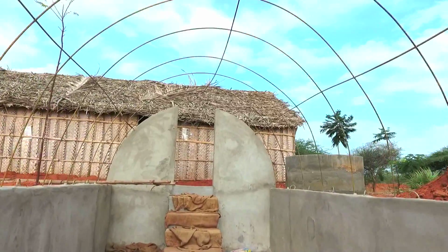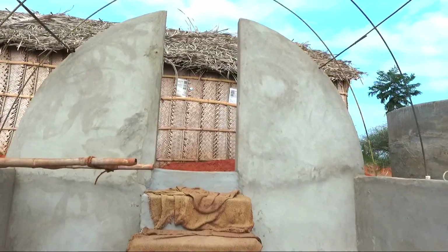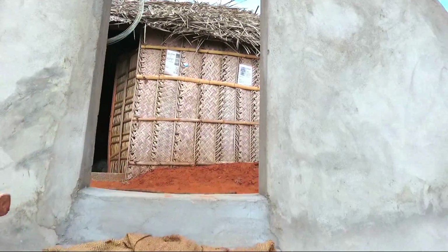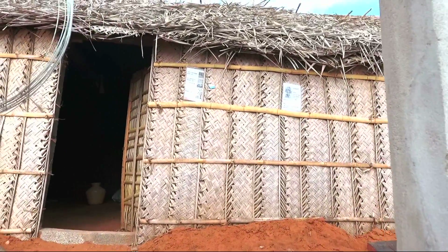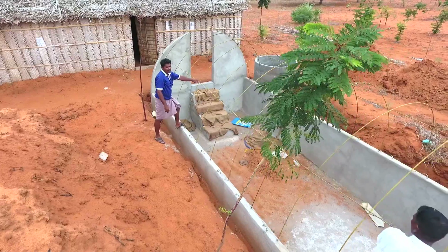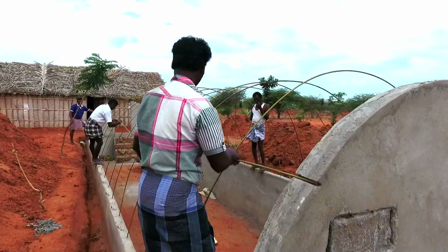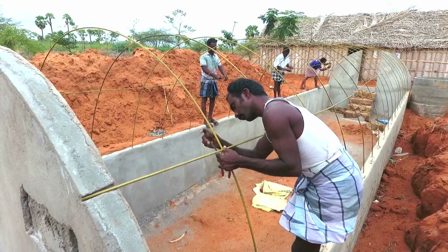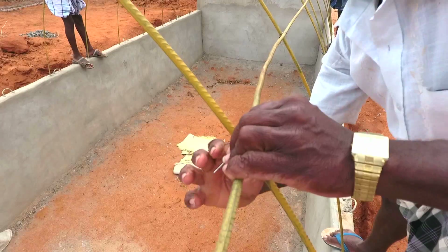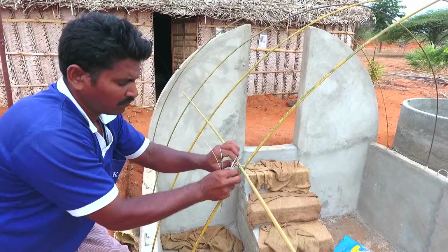There is a gap for fixing the door at the front side of the milky mushroom shed. Then steps are laid for people to climb down up to the floor level. In order to strengthen the curved rods, 3 rods are fitted lengthwise, one on the top, another one on the right side, and yet another one on the left side, and all 3 are tightly bound together to make them stay steady without any shake.